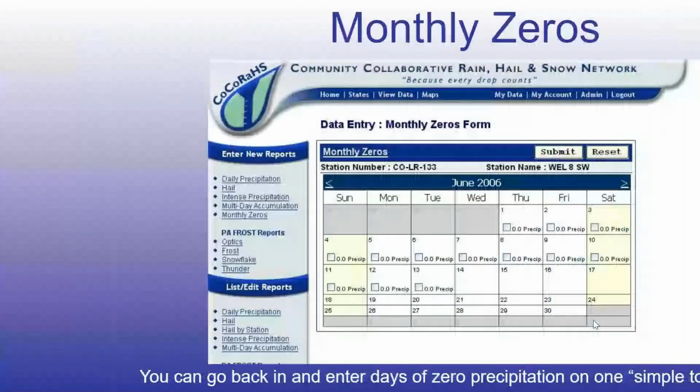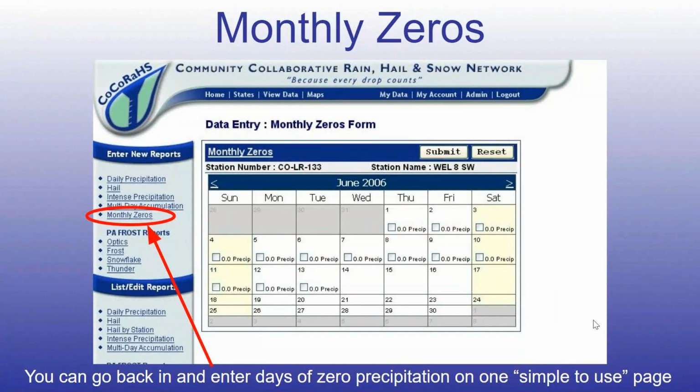The monthly zeros are here. Let me put it to you this way: it's just as useful to know the days in which it didn't rain as it is to know the days that it did. Especially, for example, in thunderstorm season, when that activity is often very hit or miss. Are you one of the ones that got something or didn't get something? The radar doesn't see everything. We rely on your reports for that ground truth.